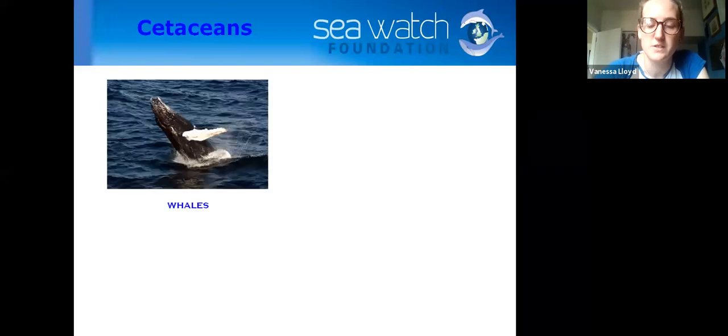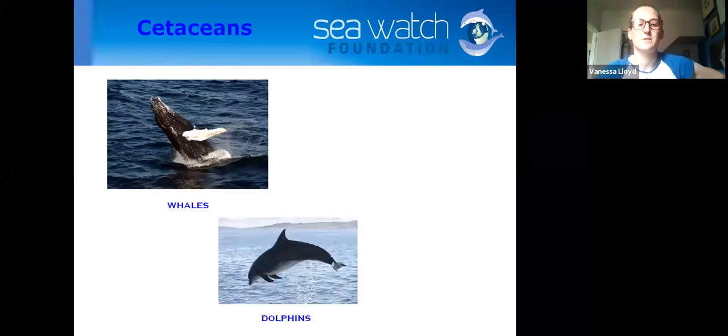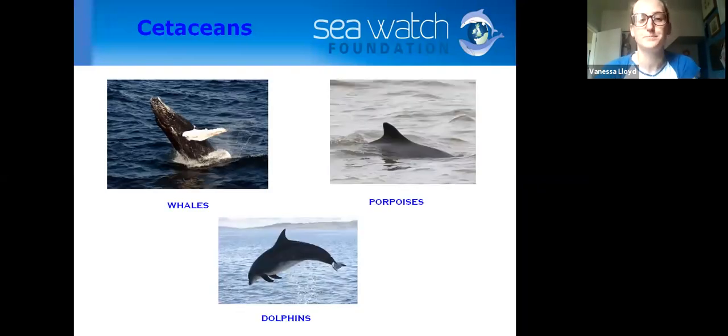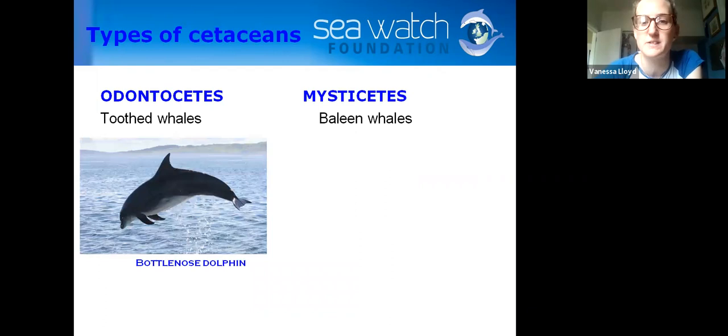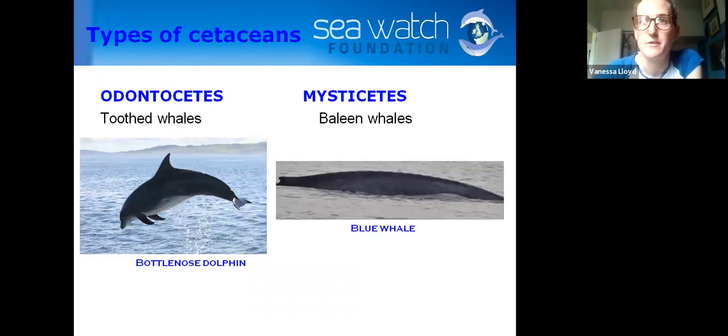Cetaceans are the group name for whales, dolphins, and porpoises. Within this group, there are toothed whales, which include the dolphins and porpoises. And then you also have the baleen whales, which have fringe plates made up of keratin, which filter feed food from the seawater. Baleen whales also have 2 blowholes, whereas toothed whales only have 1 blowhole.